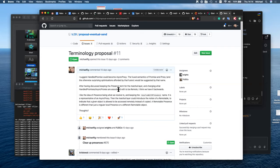Go ahead. I would have a different proposal for that, but it requires that we talk about remotes and presences. So I will tackle this now since it's one of the things you wanted to talk about. The basic idea is that a presence or a remote is, there's a computing layer, there's a marshal layer which converts objects to be sent over the wire. And we have in that marshal layer the notion of a presence or a remote. And what they are exactly is a bit nuanced.